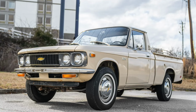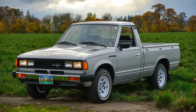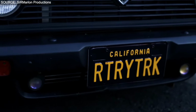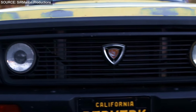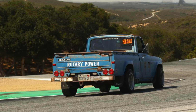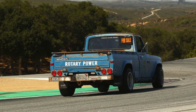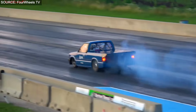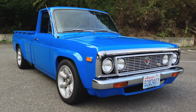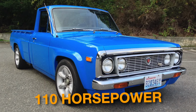Trucks like the Chevy LUV, Ford Courier, Toyota Pickup, and Datsun 720 ruled the highways in the 1970s. Regular people, farmers, and contractors all preferred these trucks. However, they required a cheap pickup car without any gimmicks, like electric windows or locks. Simple, practical vehicles were popular in that era, and the 1975 Mazda Repu is the ideal example. These were unusually small trucks with surprisingly powerful 110 horsepower twin-rotor engines.